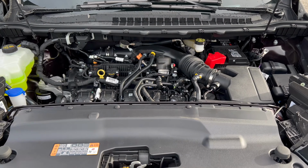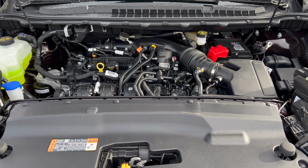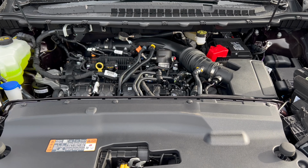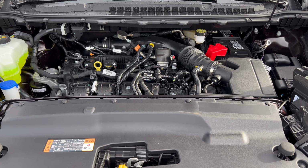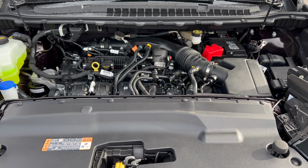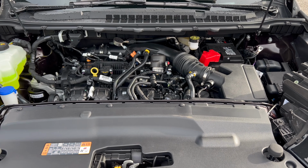We are under the hood of this 2024 Edge, and what do we have for a power plant? We have Ford's 2-liter EcoBoost inline 4-cylinder engine mated to an 8-speed automatic transmission. 250 horsepower, 275 pound-feet of torque. This Edge can tow up to 1,500 pounds. MPGs, 21 in the city, 28 on the highway, 23 combined. The engine's minimum octane rating is 87, so you can run this on regular unleaded gas.